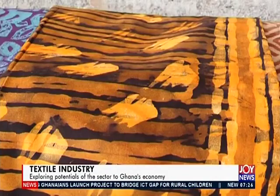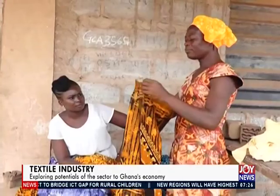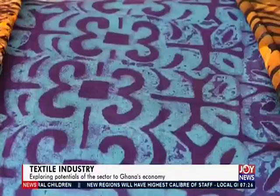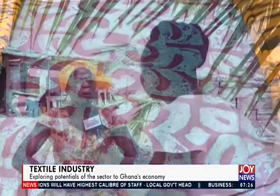Some dealers complain that the batik and tie and dye fabrics are usually monotonous in their designs and make it less attractive to people. However, Mercy says this is not a major challenge, as others still appreciate the indigenous wax prints for their quality. I could make about 50 pieces in a week. Then I take it to the market to sell and come back and make new ones. Sales was good because I had people who bought it in bulk and paid me. Then after they sell, they brought back the balance.